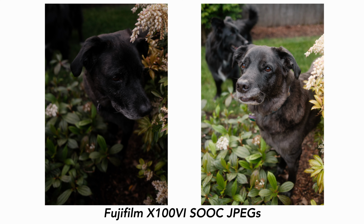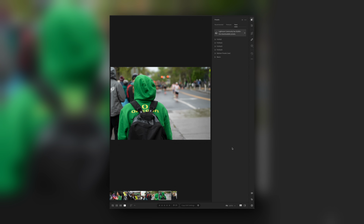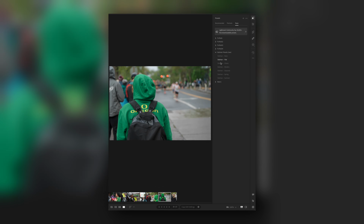Then as you go between Lightroom and taking photos with your camera, maybe you learn to expose and compose your shots differently to get the desired results because you now know what you're looking for. And as a result, you're making fewer changes when editing in post. Maybe you even find a few presets that you like to use as starting points and really start to edit with a little more consistency.